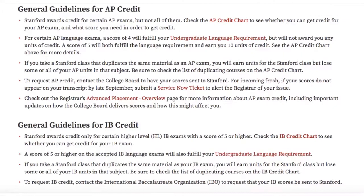And any duplicate classes that you take, you'll earn credit units for the Stanford class, but lose some of your AP units in that subject. There's also a chart where you can check what classes qualify for that. For IB, a score of 5 or higher on the accepted IB language exams will fulfill your undergraduate language requirement. And the same goes for taking Stanford classes that duplicate the IB material. You might lose credits for the IB, but you'll earn credits for Stanford.